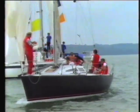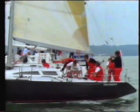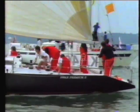Crews psyched up for competition face a frustrating delay of 2.5 hours waiting for the breeze to fill in.